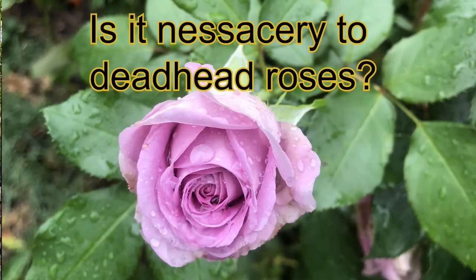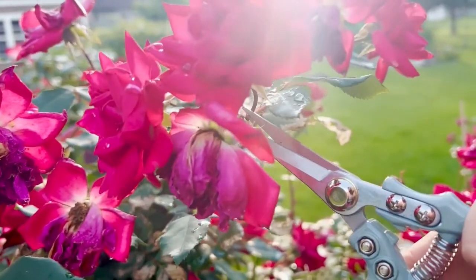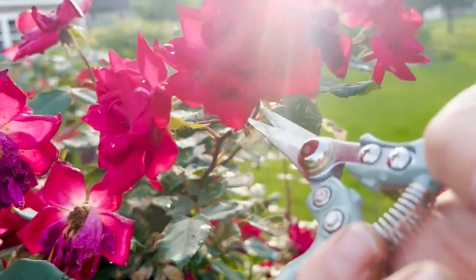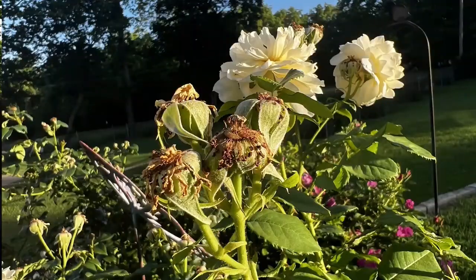Great. Is it necessary for me to deadhead my roses? And if I'm deadheading, is there a certain way I should go about it? Deadheading causes the rose to make a new bloom. There are some roses that clean themselves that don't require deadheading, some shrub roses. But most roses you'll want to deadhead to get the new bloom. And you want to deadhead right up until fall, and then you want to stop about August because you don't want to encourage new growth going into the winter. If you don't deadhead, the rose that's pollinated will produce hips, which is the seed pod.